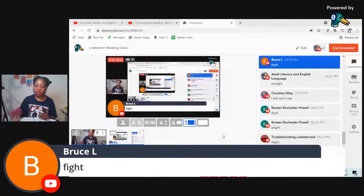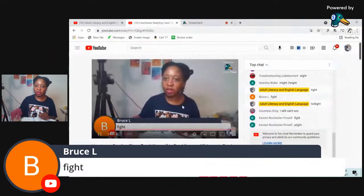Another thing that you can do while I'm sharing my screen, you can click over here. I don't think it's sharing the screen. Okay, right here. You can click right here where it says full screen or theater mode in the lower right-hand corner, Countess, to make the screen bigger.